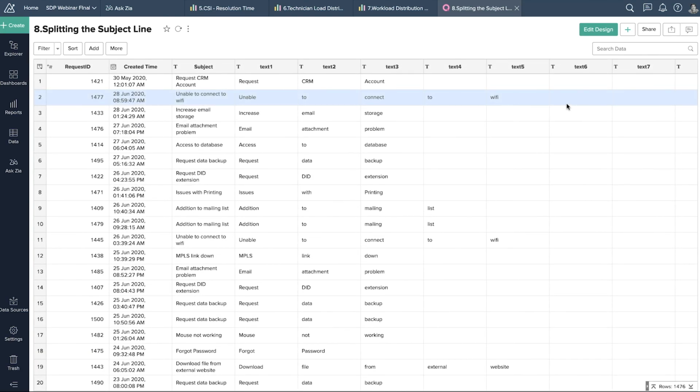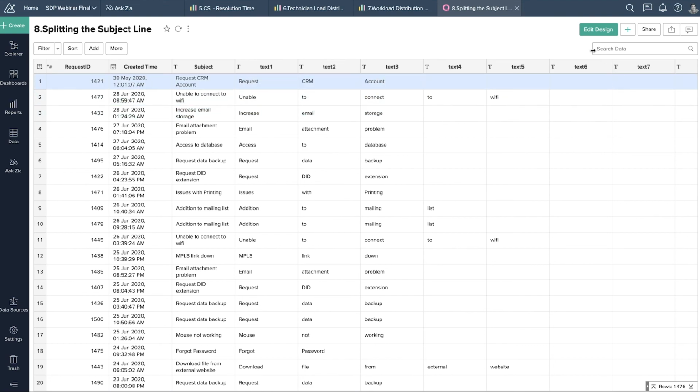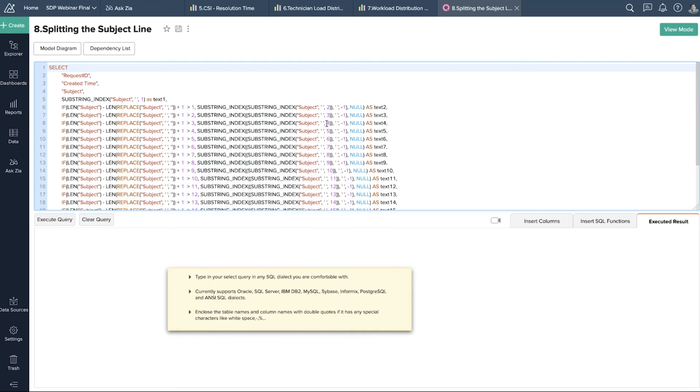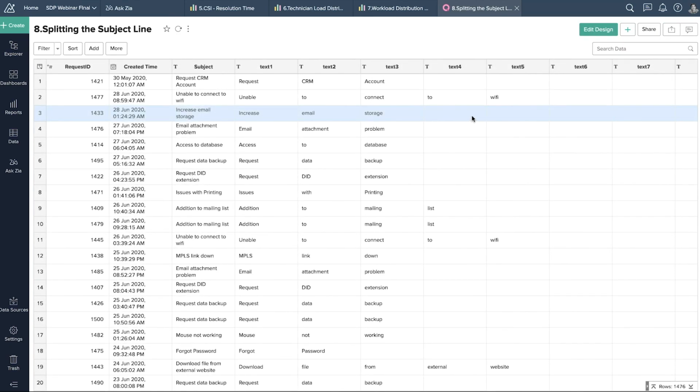To generate this report, we have written a query that fetches the subject line of various tickets generated in the help desk and extracted up to 21 words from each of the subject lines and placed each of those words in separate columns.